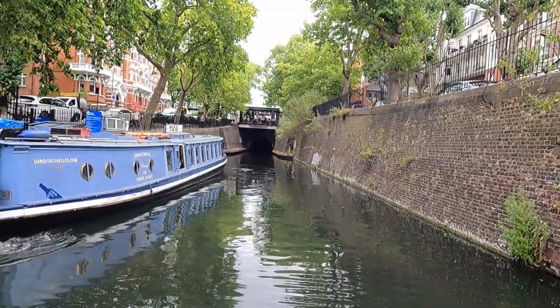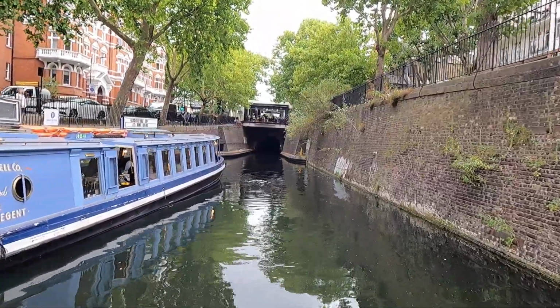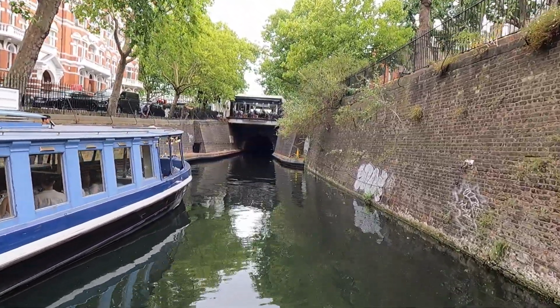And that's when things got really interesting, much to the joy of the people in the restaurant over the tunnel. Unfortunately, the poor guy on the wide beam had got something around his prop and had to stop to get it off.